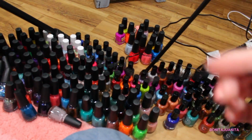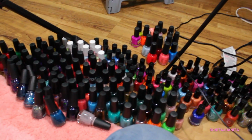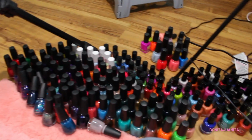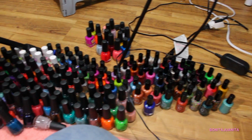Okay, so let me show you the damage that has been done. I have the cord to my camera sticking out and hanging out everywhere, and I apologize for that, but it ensures that I don't have to keep stopping and charging my camera battery, so it's worth it. So these are all the polishes that I am keeping.